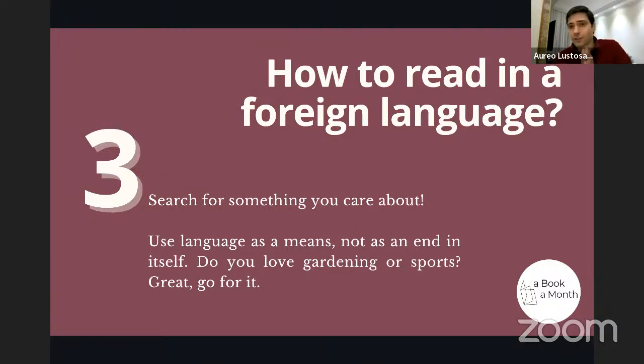So if you're interested in, I don't know, gardening, sports, the history of painting, travel guides, whatever, just go for the things you're interested in. If you want to learn about cats, great. Find a book about cats in English and read it. I did this a few years ago. Actually, I wanted to practice my French, and I think the third season of Game of Thrones had come out.